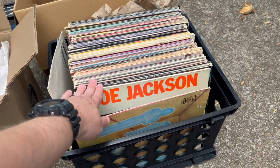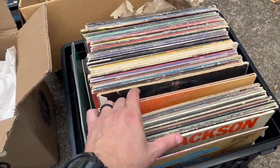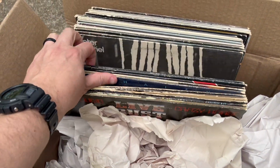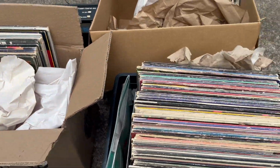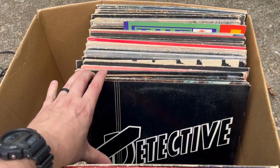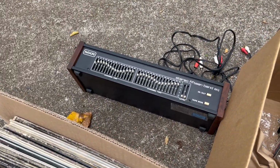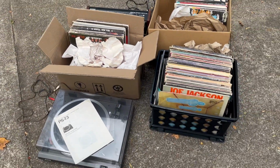But I just bought all these records. These are all backwards, but you should recognize what that one is backwards. So all of this is just great classic rock stuff that's going to be perfect for my booth and a couple of upcoming record shows. See, I think there's a Cream record right there. Yep, all of it. And also a broken equalizer. Supposedly broken, we'll find out. All right, let me get all this stuff inside.